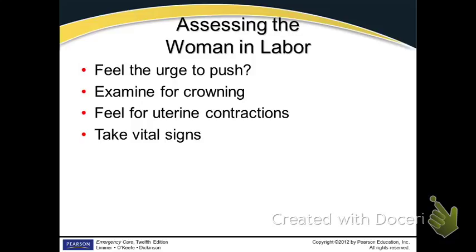Maybe they don't have all the signs, but if they say that, you want to try to get them to not go to the restroom, because there have been stories of babies who are born while a woman in labor is trying to go to the restroom. Be aware of that, ask that, and then try to prevent it if possible.